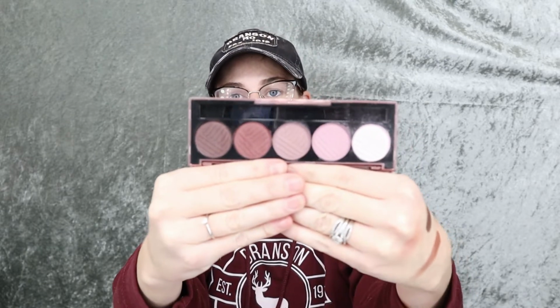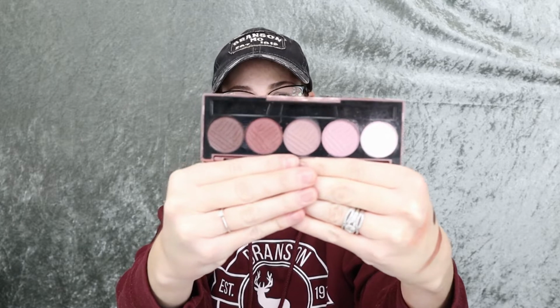I'm going to move on to one that I recently got actually in a BoxyCharm. This is by Dose of Colors. It is their Marvelous Mauves palette. It is a palette just full of obviously mauve shades, and they are all matte. They have several other shadow palettes with the 5 shades in them that you can get. So if you're not into mauves or anything, there's other options out there.